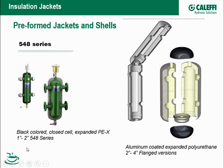So on our smaller series from 1 inch to 2 inch, the 548 series, you'll see this black foam jacket here. On larger ones, we've got this. It's a little different type of insulation. It's expanded polyurethane instead of polyethylene. It's got a couple of different pieces to it. You can see the two sides, and then it's got the caps that are like a plastic cap, and then you can see the donuts for the top and the bottom there. So we try to make it easier for that.